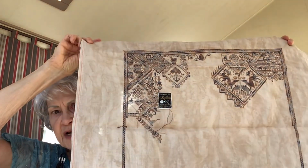This is on 40 count linen. I can work on it at night under my lamp, but I prefer to work on it during the day. It's just super easy for me to see when I work on it in daylight. But I try to work on this at least a couple times a week, and get some progress on it. But anyway, here's where I am.